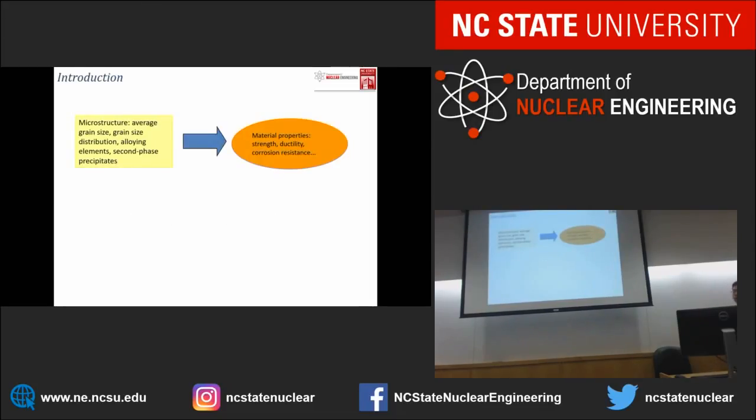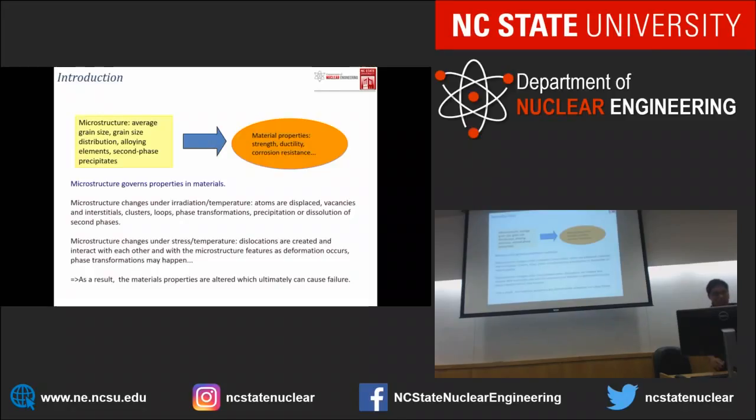As a materials research group, we have specific interest in the microstructure of the material. We look at the grain boundary, grain size, dislocations, precipitation, and segregation. We want to understand how this microstructure influences the macroscopic properties of the materials, such as strength, ductility, and corrosion resistance. And we also have specific interest in the influence of irradiation, stress, and temperature on the microstructure.